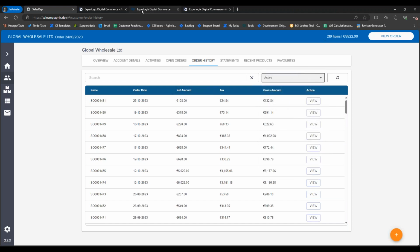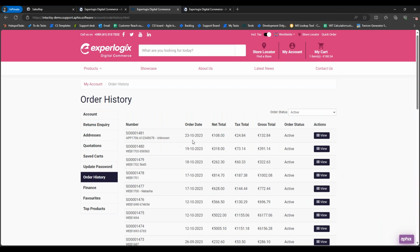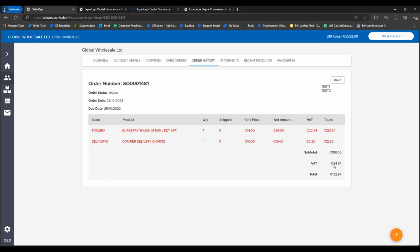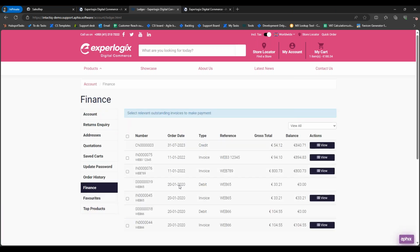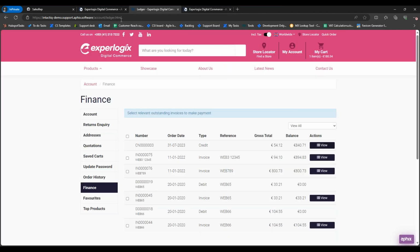We can see that if we go in here to the web shop under order history. There we can see the sales order ending in 1481, and the order total, 132.84. So that's all matching out of the ERP system. That's reading live from Intact IQ currently. The same would be the case with regards to financial invoices. Depending on what the ERP system is, we'll pull the native record on the web shop. If it's another ERP system, it does depend.